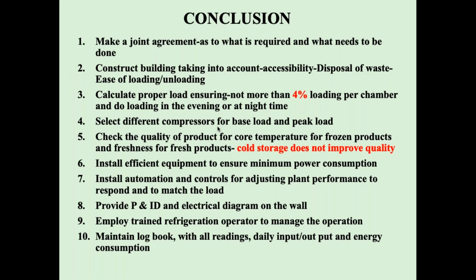So in part 1 conclusion, as I told you, I will spend more time on discussing construction of a cold storage, how to do a good cold storage, how to discuss with the customer, etc. The conclusion is: make a joint statement of what is required and what needs to be done. Construct a building taking into account accessibility, ease of loading and unloading.